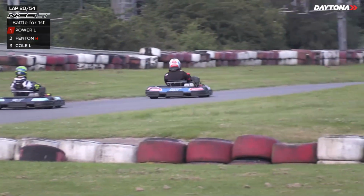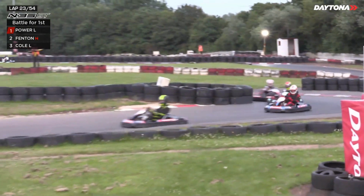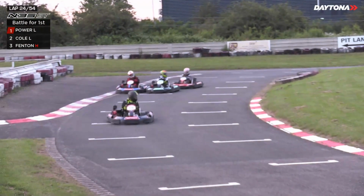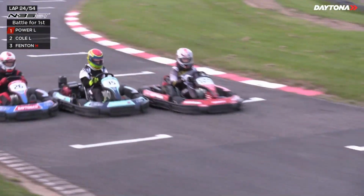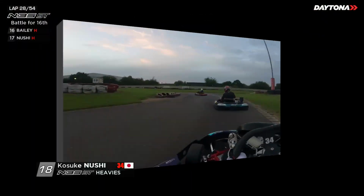That could have been very nasty indeed, but Fenton is still looking for every gap he can. And still the battle goes on. But Cole is right in there with Fenton. Is he going to make the move on the inside this time? Yes, he does, and Cole gets through on the inside of Fenton. There should just be enough of an opportunity. O'Donnell is going to lap them both at the same time. Cole uses that to his advantage.